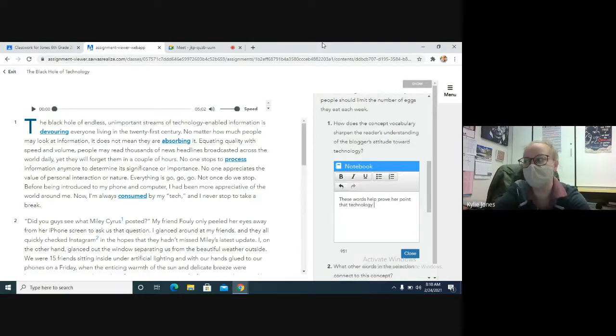That technology should be used less. Yeah. Good. So these words all connect to the idea that people are getting sucked into technology and being consumed by it. And it helps prove her point that we should use it less. They're strong vocabulary words that get the point across pretty well. Okay? So I will give you a second to type that out.